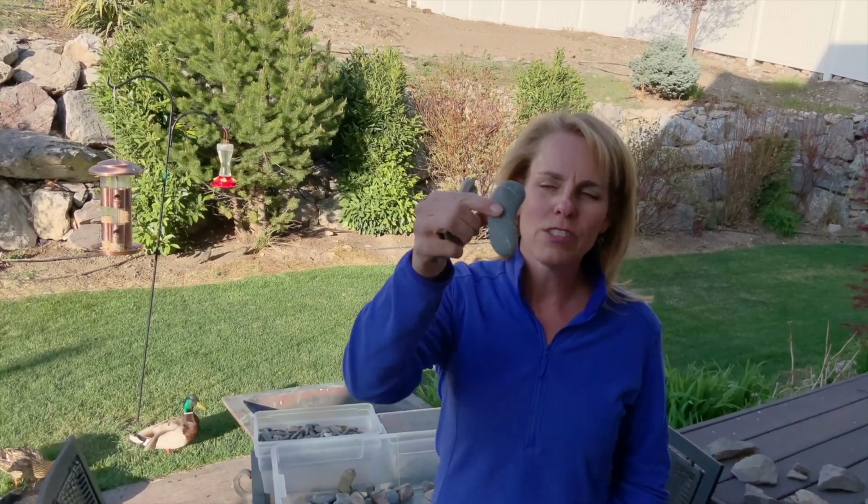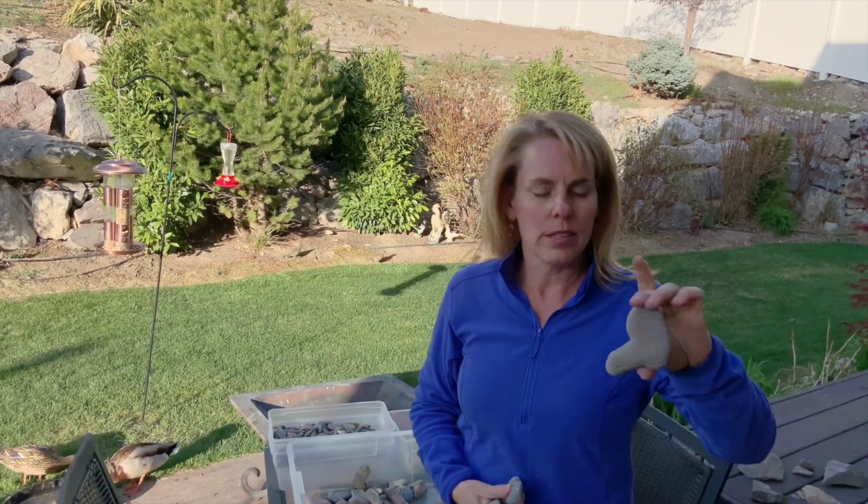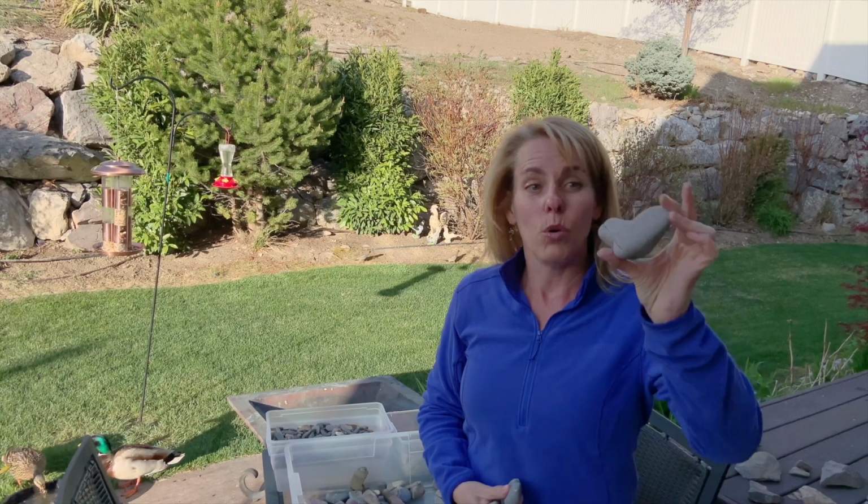So any rock that has a curve in it, there's all kinds of uses for that. I call them jelly bean rocks. Here's one that's really weird that has a big curve in it. So if you find rocks with a curve, especially if they're little rocks, you want to keep those. And you'll see why later when we go through different rock art.